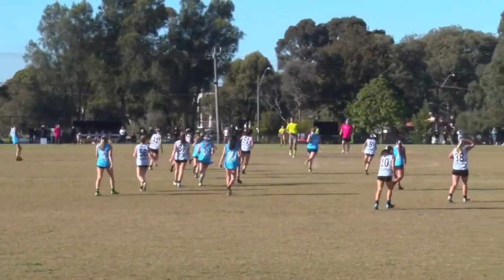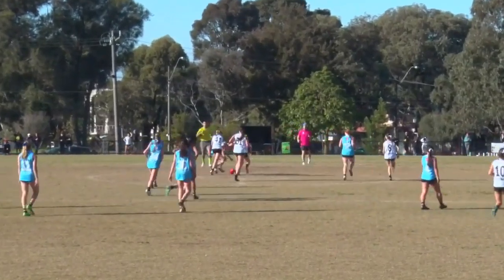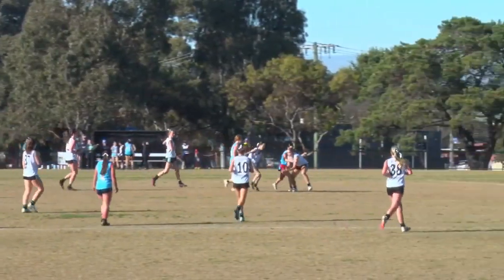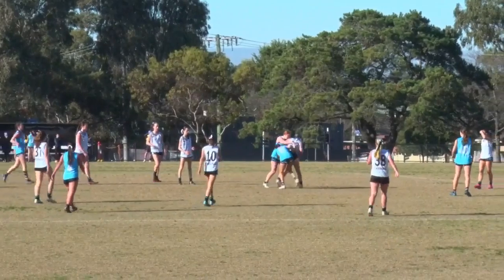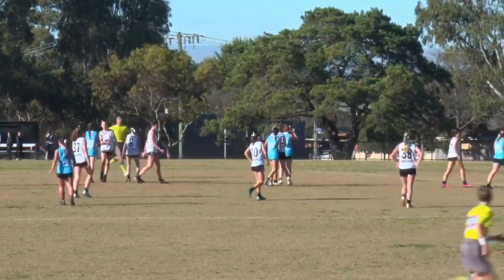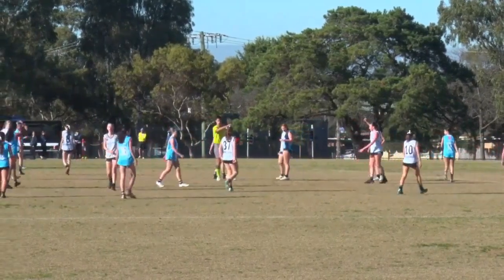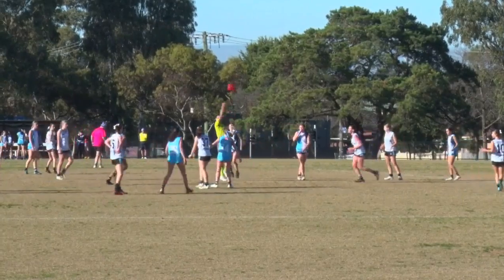Nolan, who's seen a little bit of it this quarter, just kicks it for space, gets it right into the middle of the ground, right on the centre square. Running back towards it now is Callaghan. She provided a shepherd, and a strong tackle laid there that time by Wilson of South Metro, and it's a ball up. Just forward of the centre square, just favouring Yarra Junior just a little bit here.